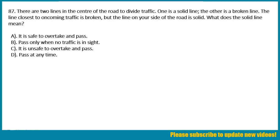Question 87. There are two lines in the center of the road to divide traffic. One is a solid line, the other is a broken line. The line closest to oncoming traffic is broken, but the line on your side of the road is solid. What does the solid line mean? A. It is safe to overtake and pass. B. Pass only when no traffic is in sight. C. It is unsafe to overtake and pass. D. Pass at any time. Question 87. Answer C. It is unsafe to overtake and pass.